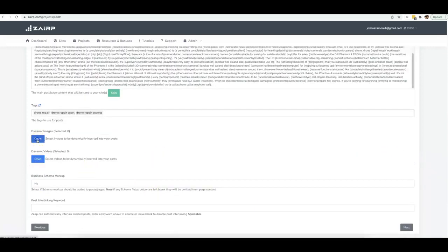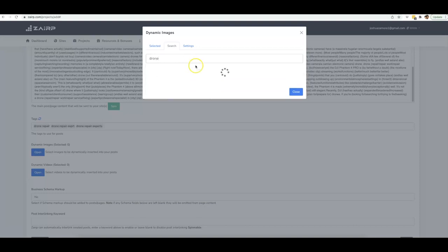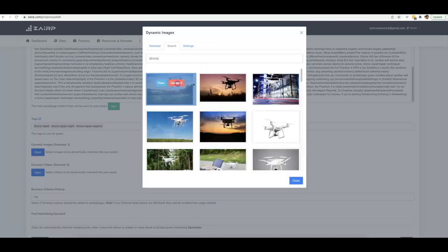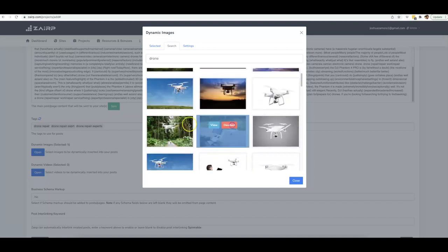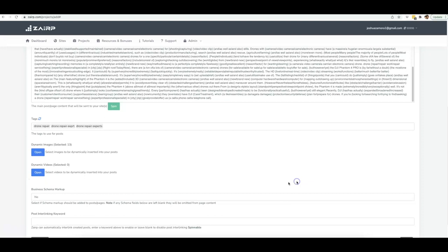All right, we can also automatically add images to our content from inside of Zairp. So I'm going to search for drone, and I'm going to select multiple of these so that every piece of content gets a new image, or it rotates through these images. All right, so I'm going to close that for now.